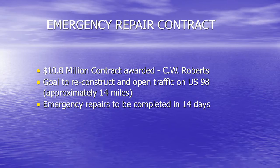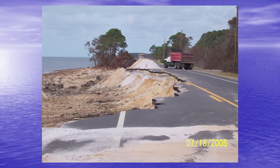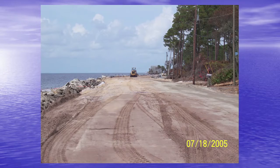Emergency repairs had to be done, and the contract was let, and very quickly the contractor went in, started clearing debris, bringing in fill, trying to get everything back on track, moving along at a very rapid pace. Laying down asphalt. Again, this was temporary repairs designed to last about a year or two, not building back to the spec, because that was to come later.